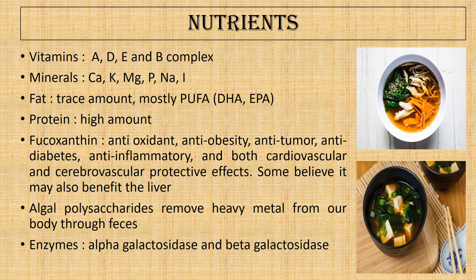So far I've been talking about the culinary uses of kombu, but now let's look at the nutrition. It is very rich in various types of vitamins. Here we see vitamin A. We know that deficiency of vitamin A brings diseases like night blindness and xerophthalmia.